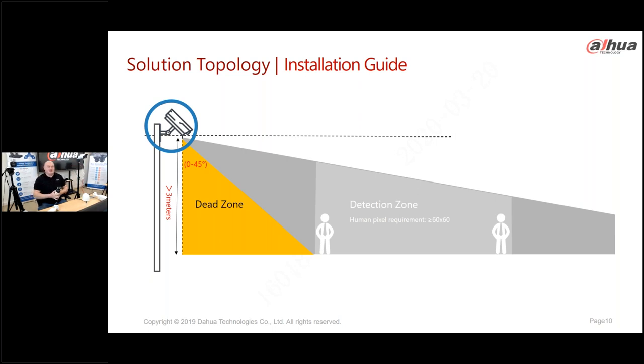Okay, this is how we actually avoid the dead zones. Of course there's a dome camera just off to the left-hand side of my head here. If I stand immediately below it, you can't see me. So obviously, that's not what we want for perimeter protection. Perimeter protection, you should see everything.